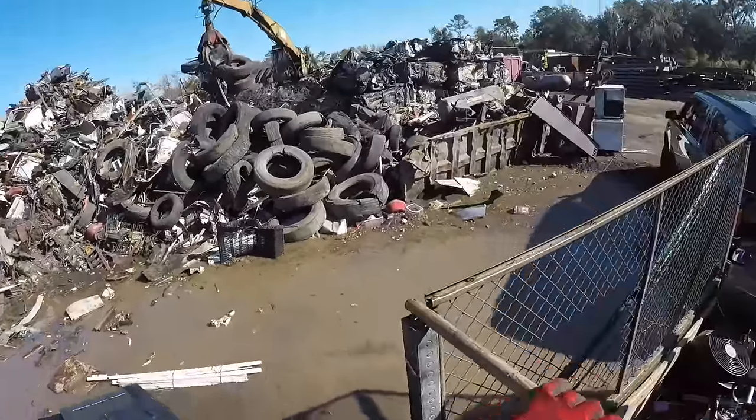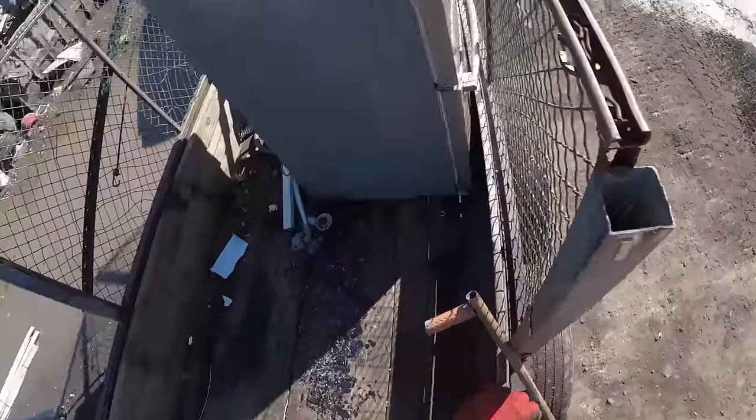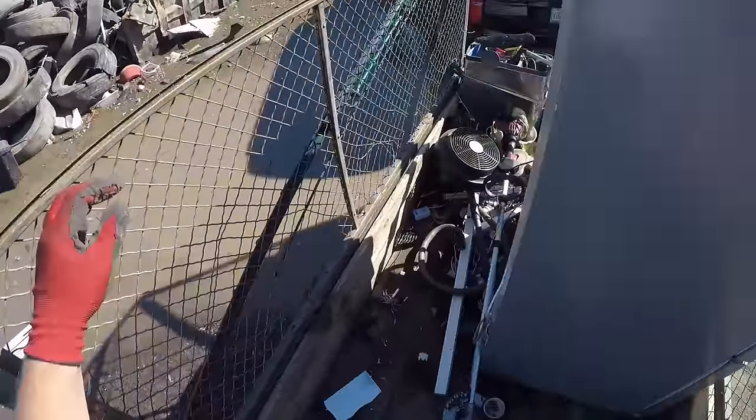They must have a lot of cars coming in here. They got a bunch of tires and they're still making cubes. And I haven't seen very much stuff coming in here. Have the cars all stockpiled up someplace.